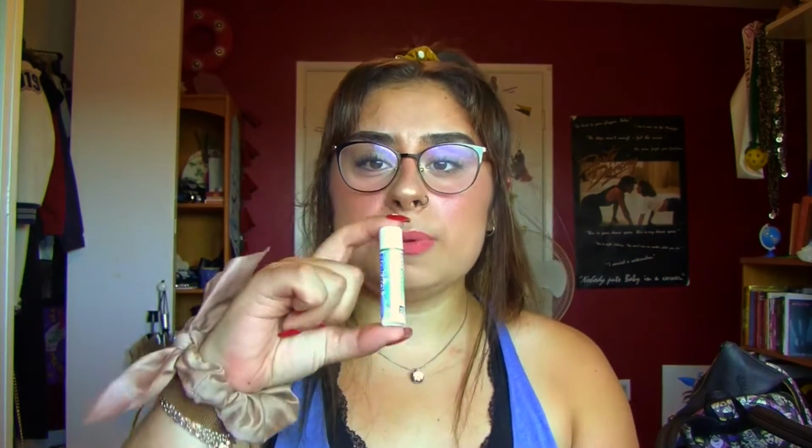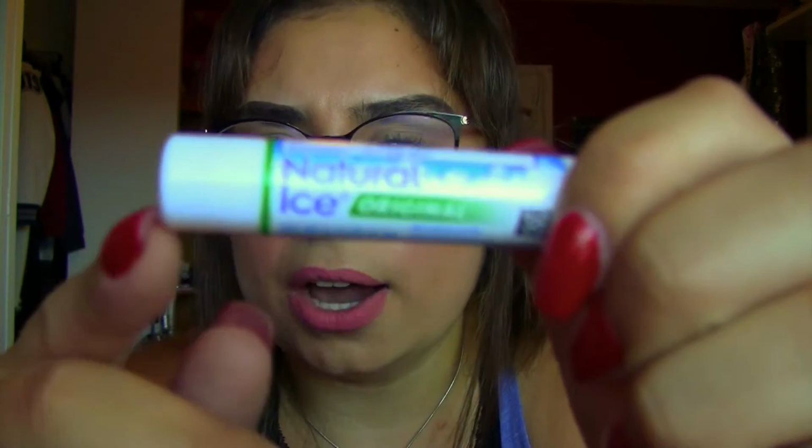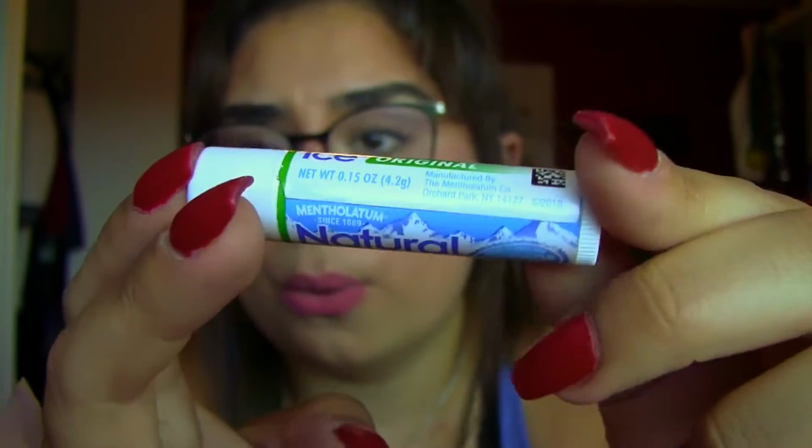The next thing is my chapstick. For my chapstick, I'm super particular. I always use, let's see if we can see, the Natural Ice original chapstick. I don't know why. I've used it ever since I was a little kid, and it has mentholatum cream in it, and it really just helps, especially in California with the dry heat.